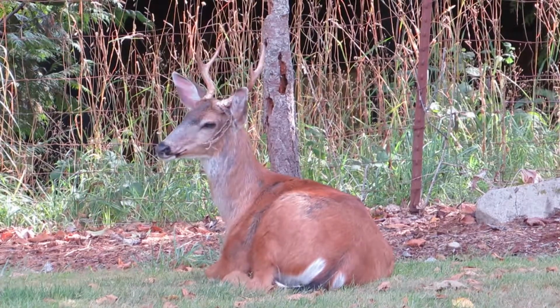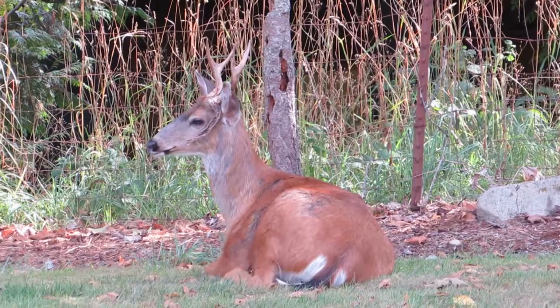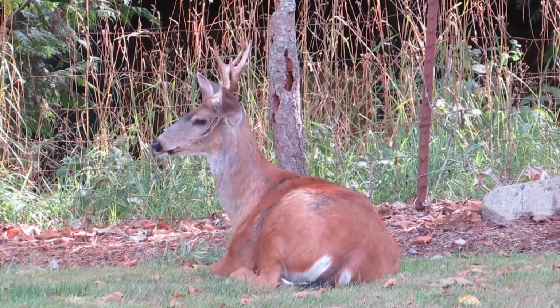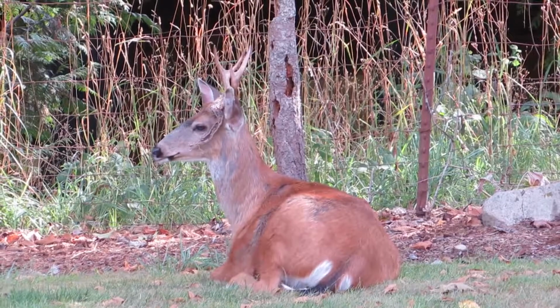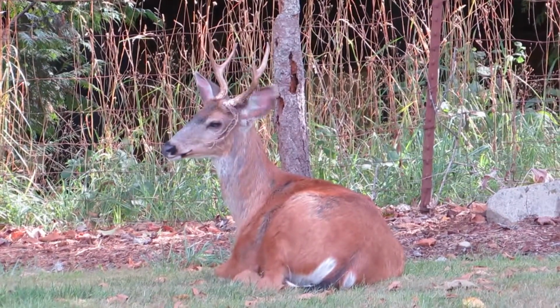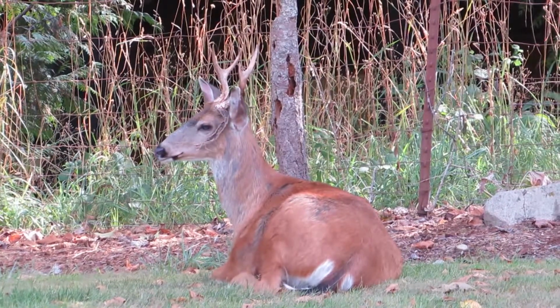He's got a great spot. He's in the shade here and he can see everything that moves, so we'll just keep a little eye on him here. He watches the kids walk by, and here's the kids in the neighborhood playing. Alright, well, we'll let him rest then.